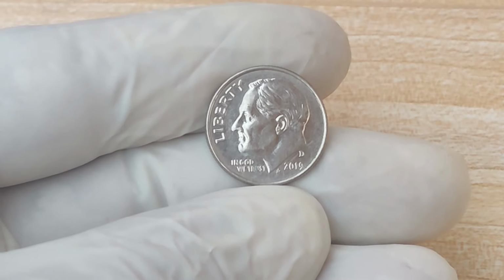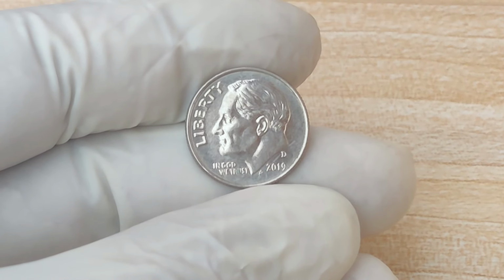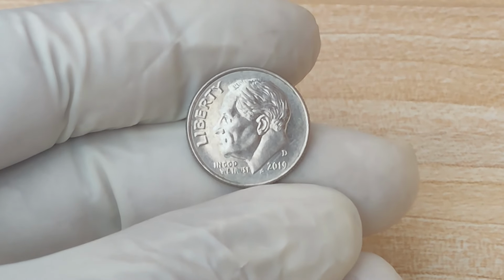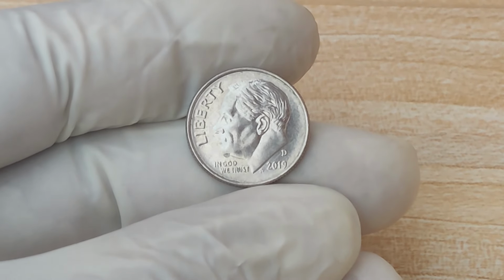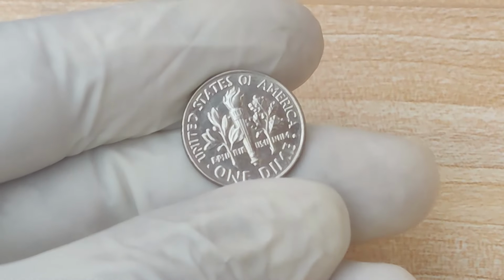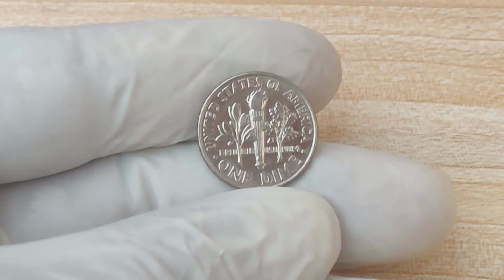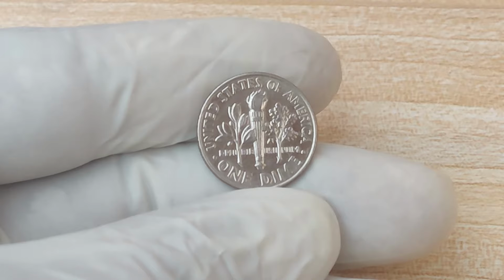The second reason is collector demand. Coin collectors, or numismatists, are always on the lookout for rare errors like this one. The possibility of owning a unique piece of mint history, something that slipped through quality control despite all odds, is irresistible to many. This has led to a bidding frenzy whenever one of these coins appears in auctions.